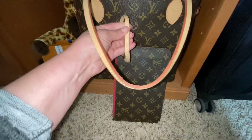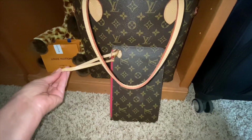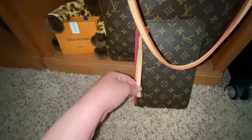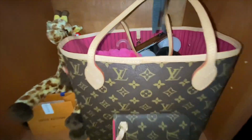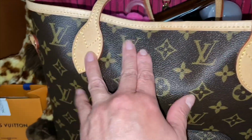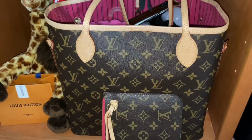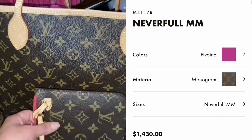Like I said, I don't know how that happened right there, but I just normally don't take it out. It's not too bad, but definitely a visible flaw in the pochette. And like the rest of my Neverfull, it hasn't quite patinaed that much. So you can kind of see it has a slight little tan, but not much. I know that this also had a little bit of some spotting around it too. Currently, this is, I think, 1,500 on the Louis Vuitton website. I can't remember. Or it looks like it's 1,430.